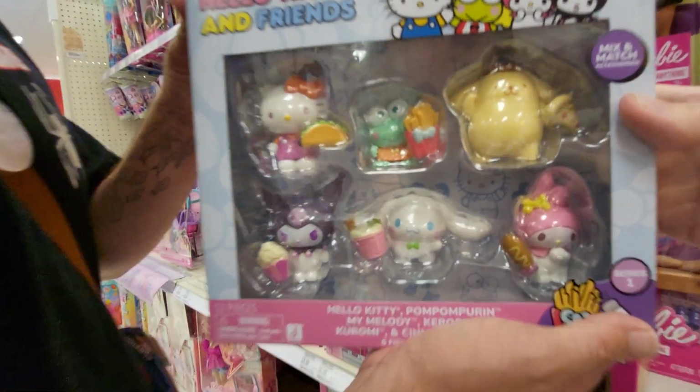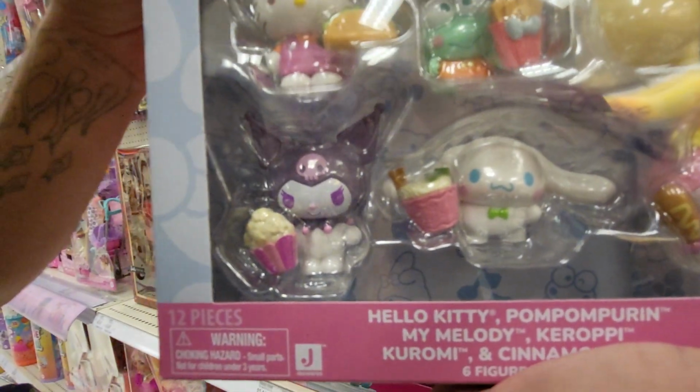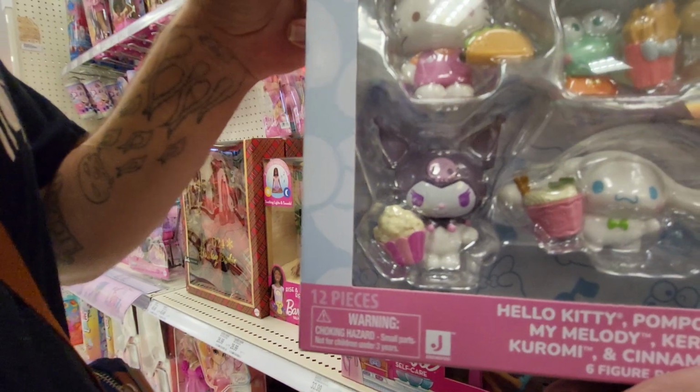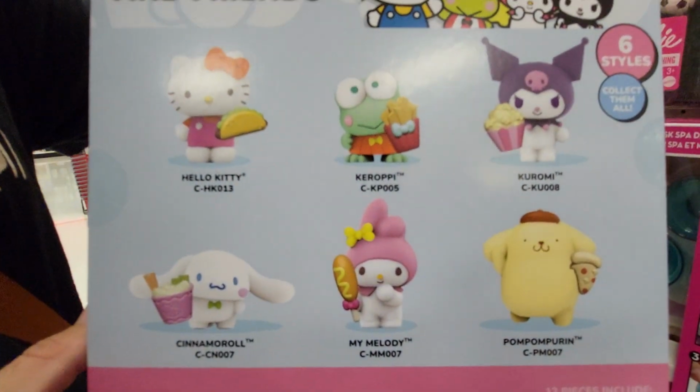Pom Pom Purin's got pizza. Hello Kitty has a corn dog. Pom Pom Purin has ice cream. And Kuromi has popcorn. How much is that?